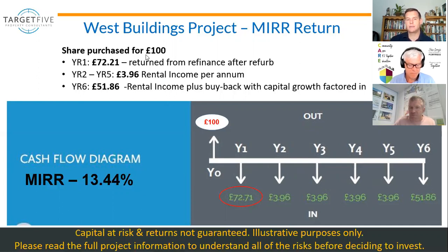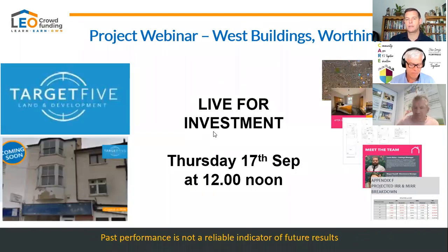Now, I did say that the share price is £100. I'm actually wrong on that. It's actually £1 a share, but the minimum investment is £100. The offer document will explain that. So that's the details. You can get the offer document, and obviously there's more detail in that. All the analysis spreadsheets for each one of these figures that Andy's mentioned are annexed in the offer document. It's very detailed, and you can work it out month by month, which is great. So this project goes live for investment at 12 noon today. So whatever that is, 2.5 hours' time.